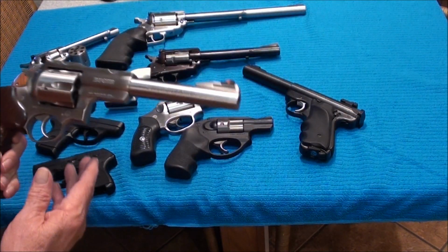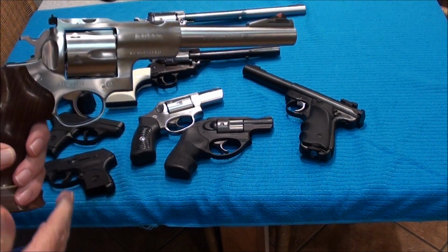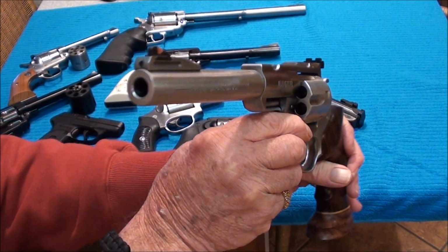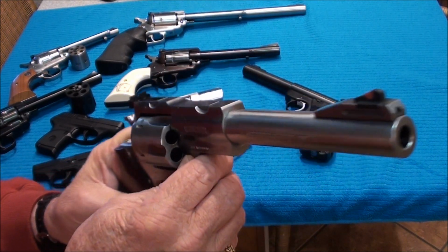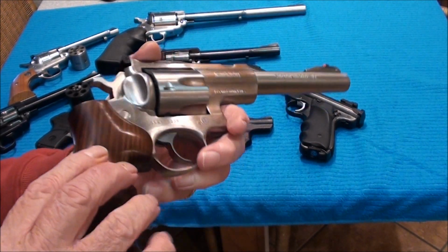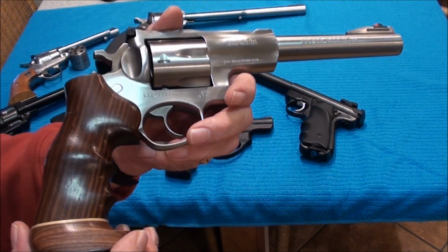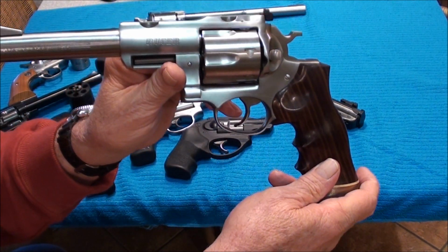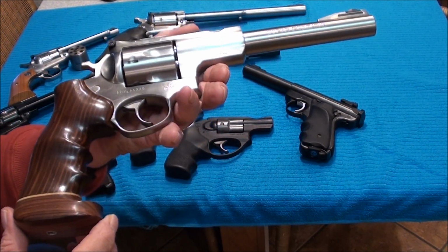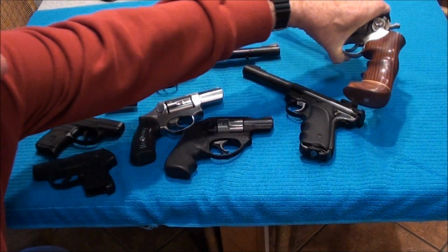Then, last but not least, is the Ruger Super Redhawk. I'll give you a look at the front of that. And these are some grips I picked up a while back. These are some Hogue grips. I think for shooting, you're good with a good set of rubber grips, but these sort of make it look a little fancier. Anyway, that's my Ruger collection.